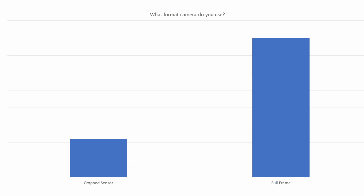It should come as no surprise that when we're talking about the format of camera, that it is now more going toward full frame than cropped sensor, which is something that has picked up in 2021. And a lot of that's because the affordability of full frame cameras has come down. The prices are much lower than what they used to be. So the barrier to entry to get into using full frame cameras is much lower than what it used to be, especially with some of the new mirrorless cameras coming out that are priced very slightly higher than some of the cropped sensor DSLR.